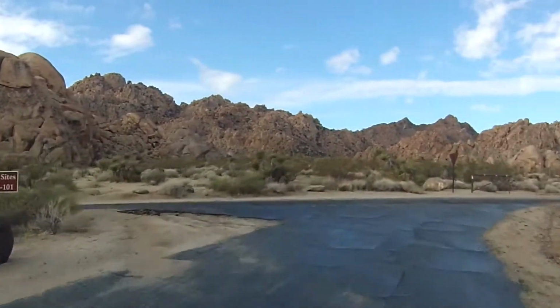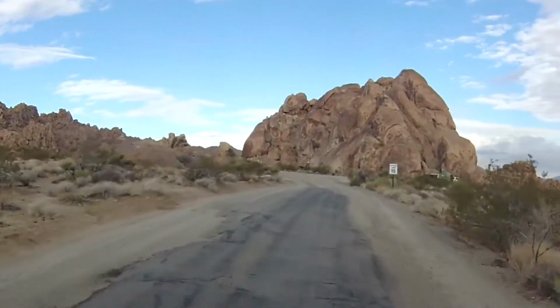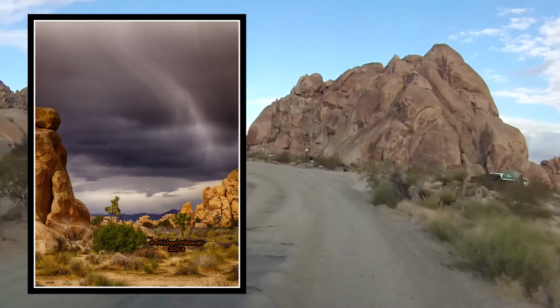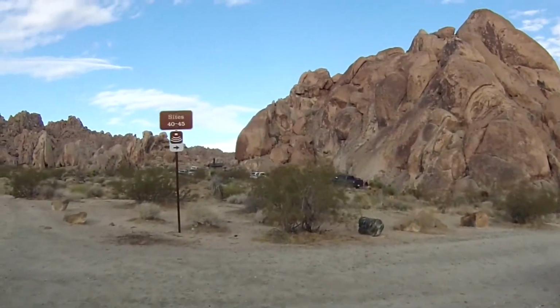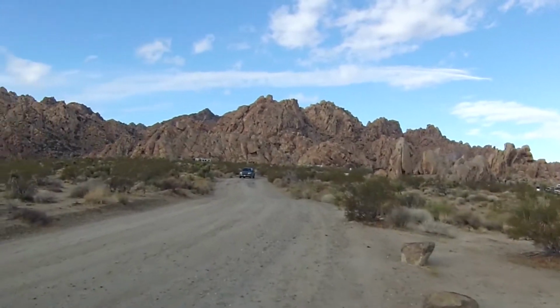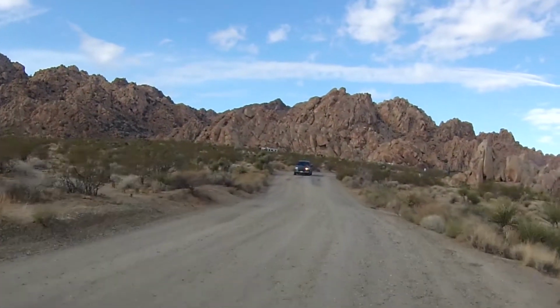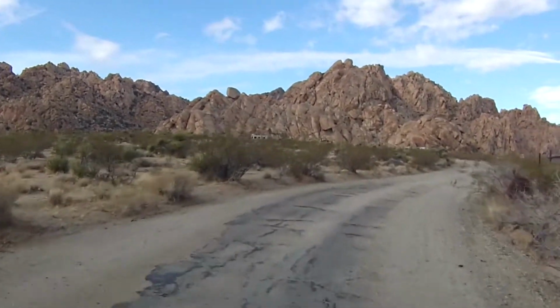I'm pulling off to the right here. I'm gonna see if I can't find something to make a picture out of. Wow, look at that sky over top of the mountains, a little tree in the corner there. So I pulled in here to take a little break.